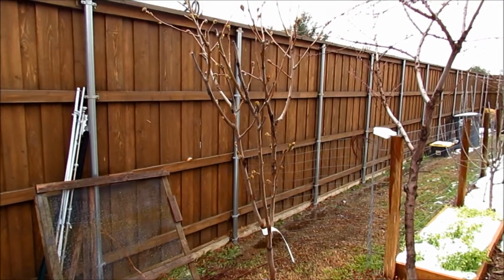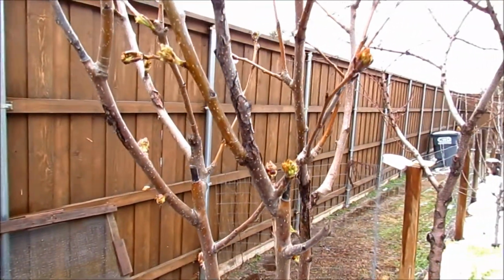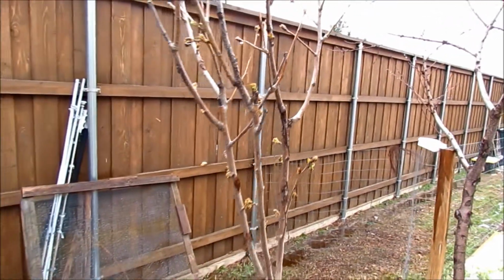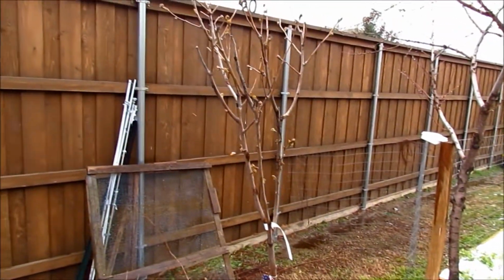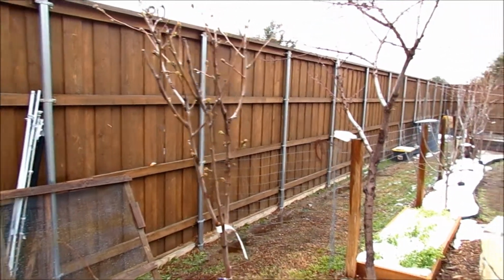I just planted this tree last year. It's starting to bud out nicely. You can see some buds that are coming out there. So hopefully I can get some pears out of this tree this year or maybe next year.